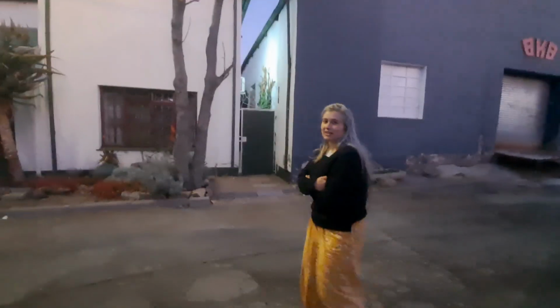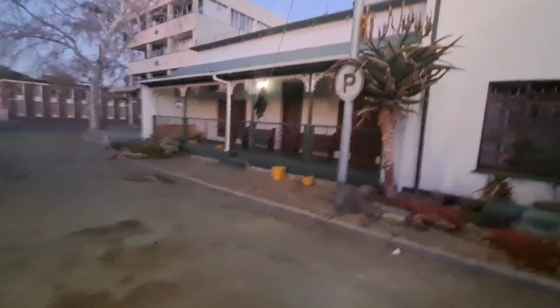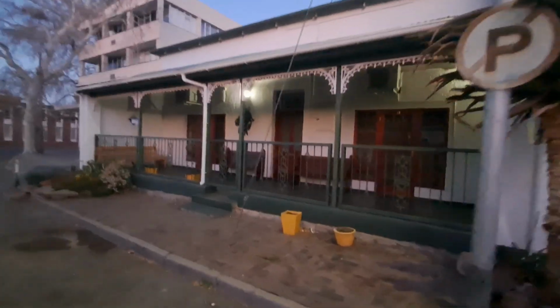Walking through the town of Colesberg. Lekker. Walking through the town of Colesberg. Lekker. There's 12 there, guys. There's 12 there. I don't know how we get in there, but let's do this. Okay, so this is the big one, number 12.